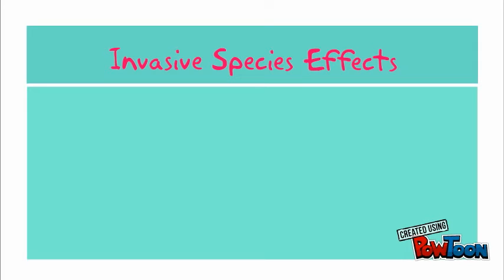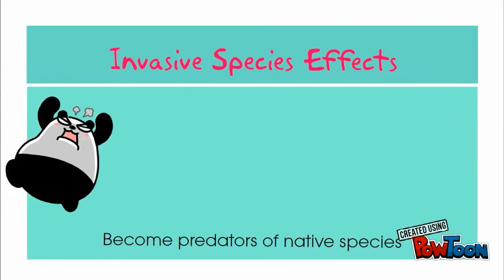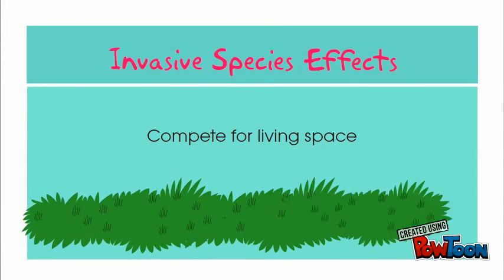There are many harmful effects of invasive species on an environment. They may eat the food of the natives, like in our story that we saw. They may become the predators of the native species and eat them instead. They can compete with the native species for water and living space in the area.